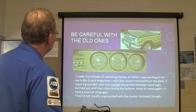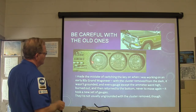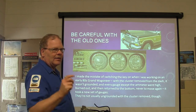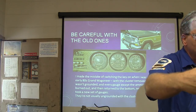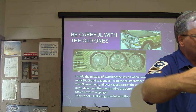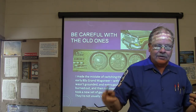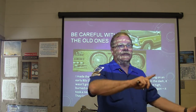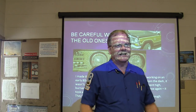All right, now then, you gotta be careful with the old ones. On these old Jeeps over here, one time I had the instrument cluster out of one of these suckers, and what I didn't realize was the ground for the gauges is where it bolts into the dash, right? The gauges were grounded that way. I had the thing out of the dash, and I turned on the key, and every gauge in that sucker went all the way to hot, and smoke went out, went all the way back down. I fried a whole set of gauges.